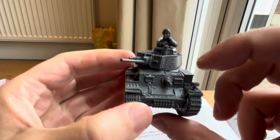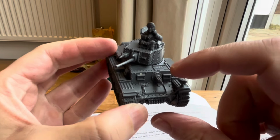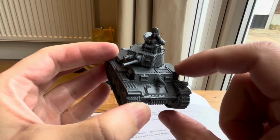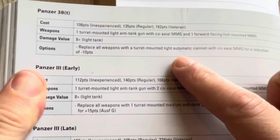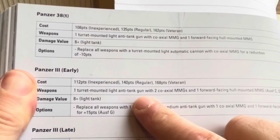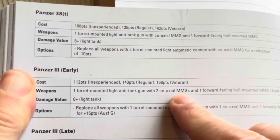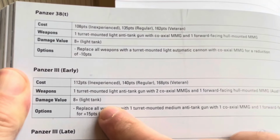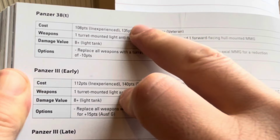command crews would remove that machine gun and then use it as some kind of radio or extra radio. And the kit allows you to substitute a little plate instead of that to accommodate that difference. And I thought that these Panzer 38Ts were just like little clockwork tanks, but they're not really different to a Panzer III early war, which just has an extra coaxial medium machine gun. They've got the same hull damage and not very different weaponry, and so the cost isn't very different.